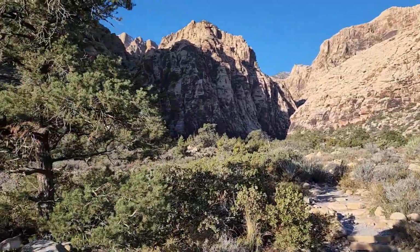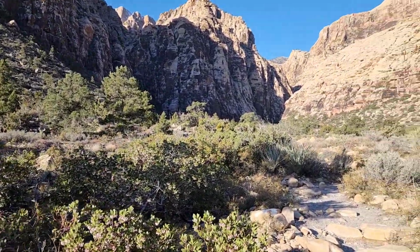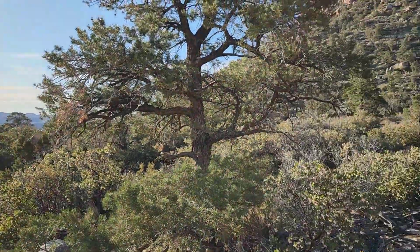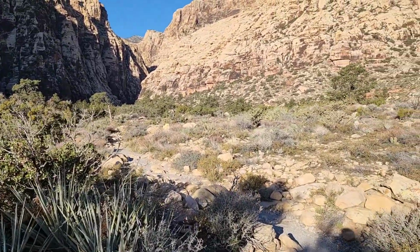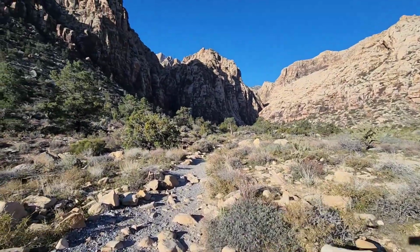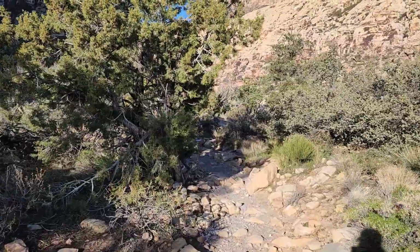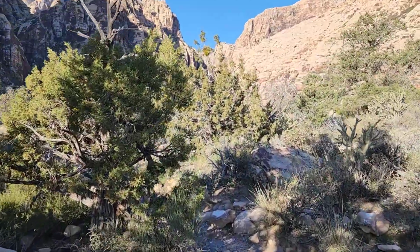And notice how as we approach the canyon, the vegetation changes. Lush, pine, and we're getting into a forest here. Very beautiful. Very different from the stark landscape in the center of Red Rock Canyon and along the east side. It almost seems as if this trail doubles as a creek bed during very wet weather.